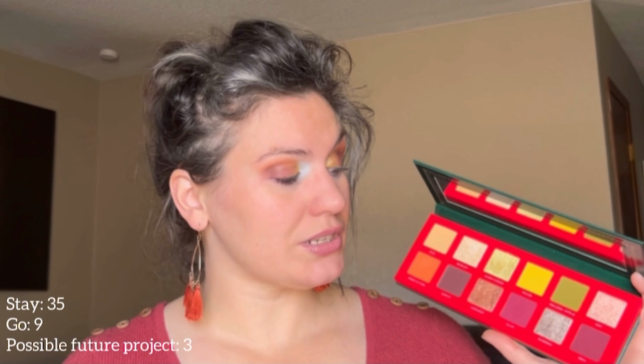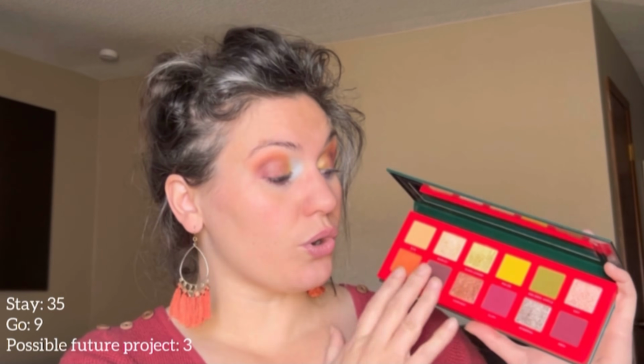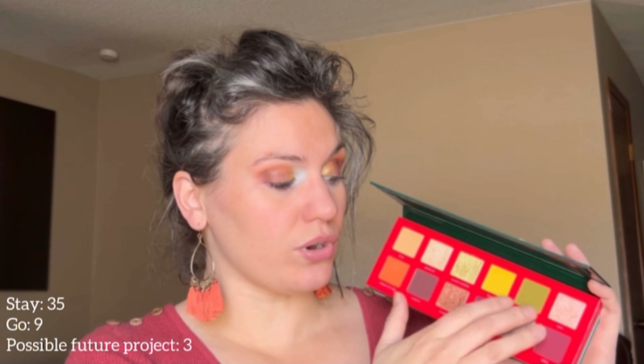I like the arrangement. I like that we have lighter tones and deeper tones. These 3 are a bit too close in my humble opinion. You could go quite neutral if you want, or you could bring in some more color. It just has a lot of variety, and the formula's nice, so I'm going to keep that one.